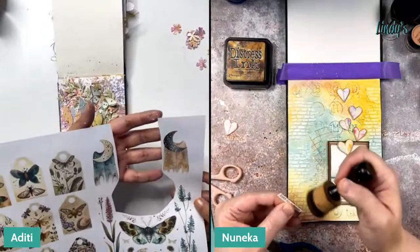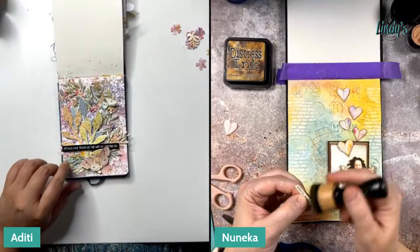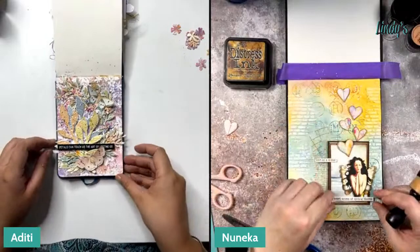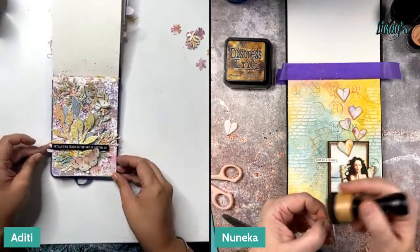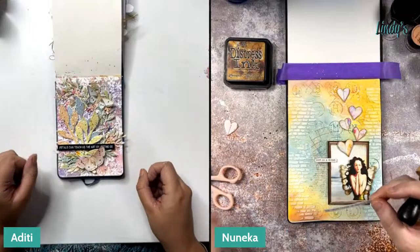And let me see if I can find... Yeah, no, actually, it is fine. I think I am done, Nunu. Yeah, I'm also done. I just have to glue the sentiments. Believe it or not, you don't have to wait for me.